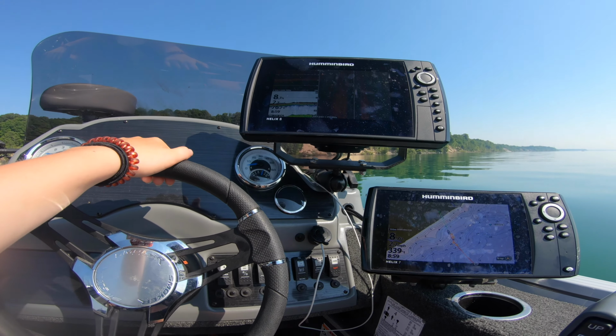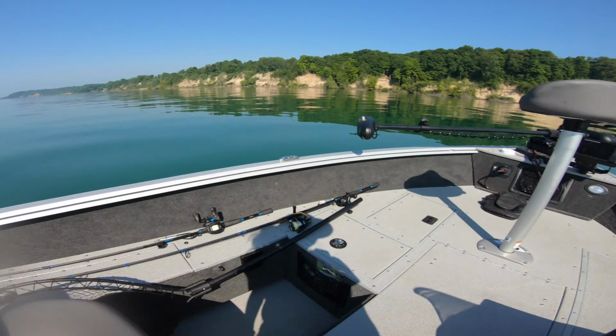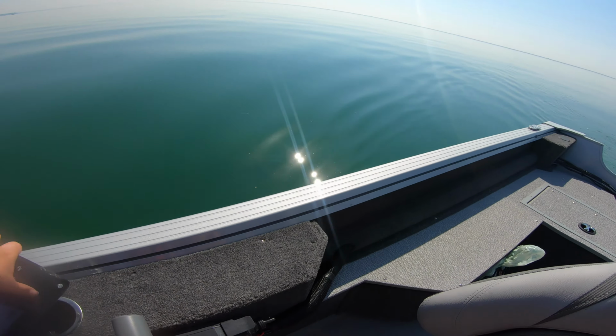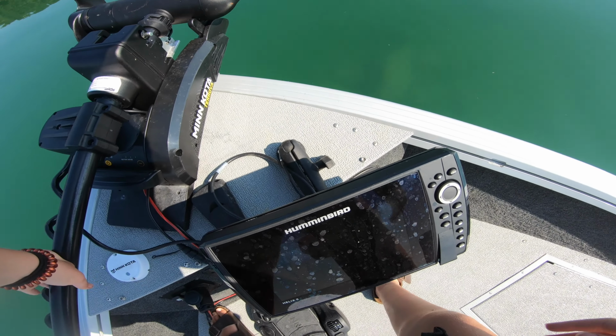Okay, I can't handle this anymore. I just need to get fishing. I love using side imaging in my graphs, but sometimes I just need to actually go fishing. Oh, it looks so good.